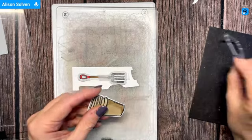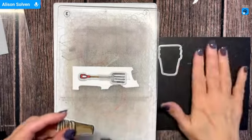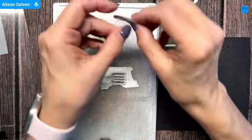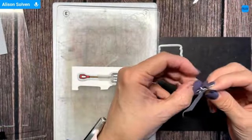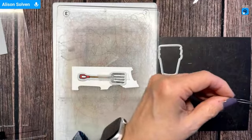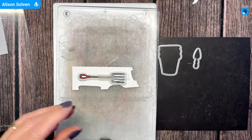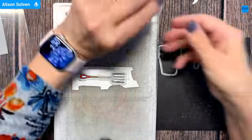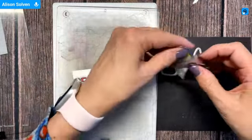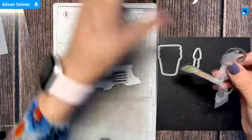And I'm going to put my die, look at that, I'm going to put my die right onto my magnet sheet so I don't lose it. Because I tend to lose things and then I go to grab my die and it's not here because it's stuck to something or it flew off the table or some other calamity has befallen it.